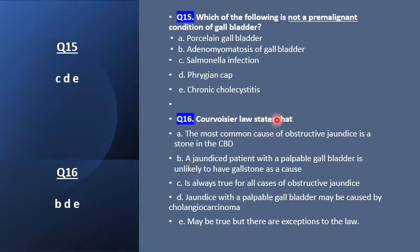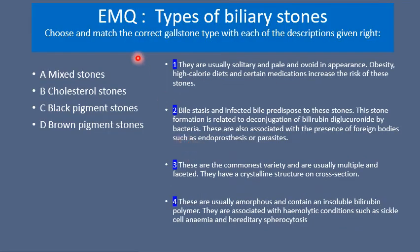Okay, Courvoisier's law states that a jaundice patient with a palpable gallbladder is unlikely to have gallstones as a cause. D. Jaundice with a palpable gallbladder may be caused by cholangiocarcinoma. Other malignant causes will be carcinoma of the head of pancreas and periampullary carcinoma. E. May be true, but there are always exceptions to this law, like a double obstruction at the cystic duct and CBD stone, or a primary CBD stone may have a gallbladder enlarged.